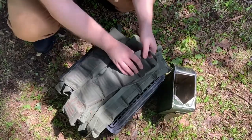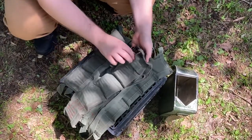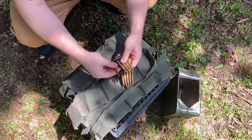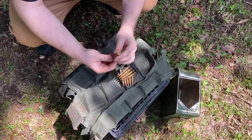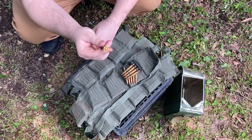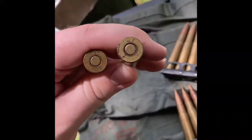As you can see, you get four bandoliers of 50 rounds each. Each pocket holds two stripper clips of 10 rounds. They are marked KF for Kirkee Factory, 1973, with a 7 for Mark 7 ball. Here's a better view of the head stamps.